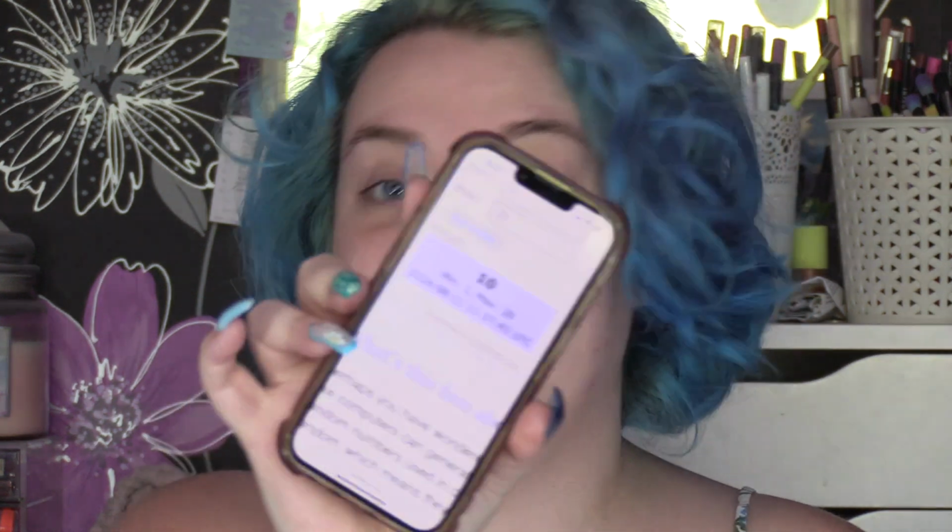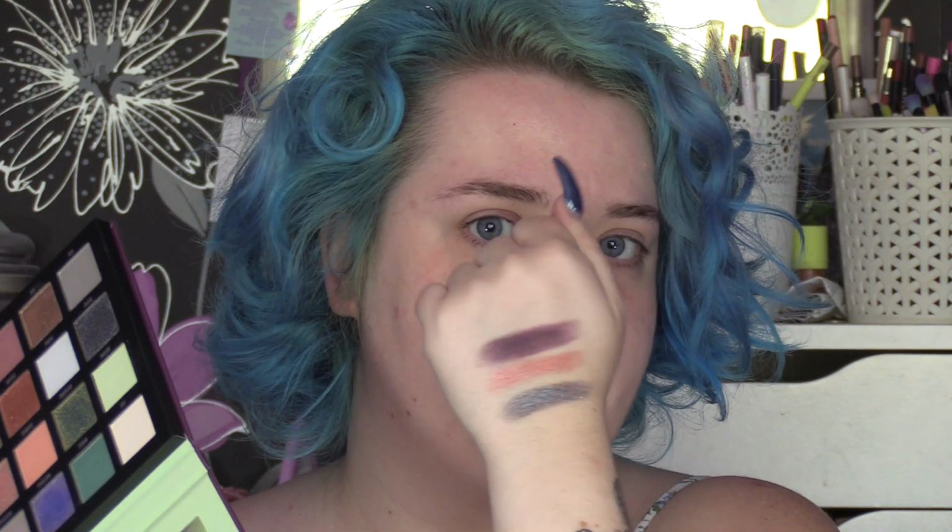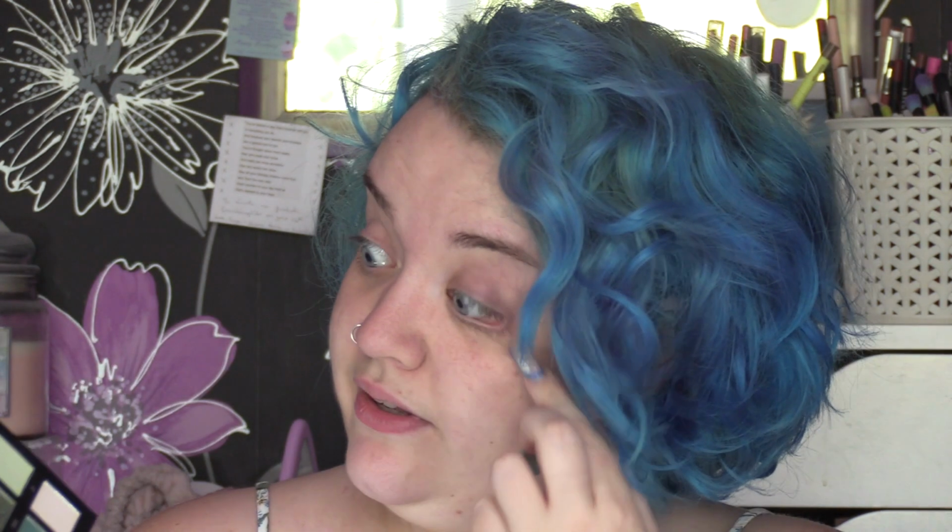Let's try again. Number 10. Okay, I might be able to make this work. Thank God for this. We needed this shade. This is Eggplant, the darkest matte in the palette. And with those 2 first shades, we needed this, let me tell you. Okay, so this is the colour story we've got going on so far. Could probably do something lighter to blend it out. Maybe something lighter shimmer-wise for the inner corner, but I've got a matte, so it's not the end of the world.